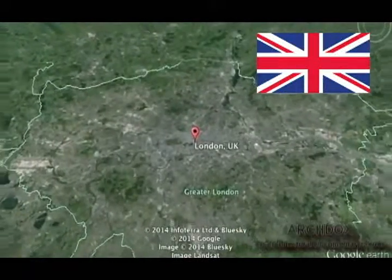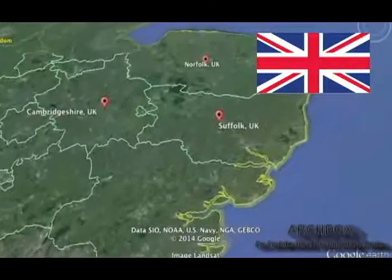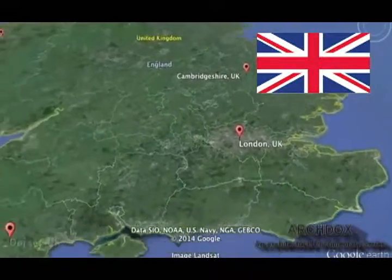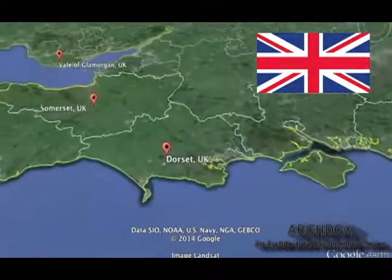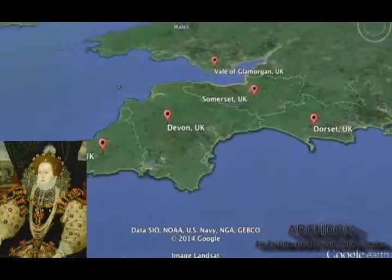Britain, or commonly known as the United Kingdom, is located on an island in the North Atlantic off the northwest coast of Europe. It is a constitutional monarchy with a parliamentary system of governance, and first reigned with Queen Elizabeth I.